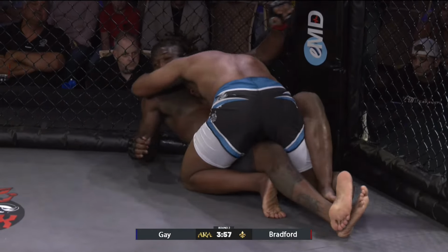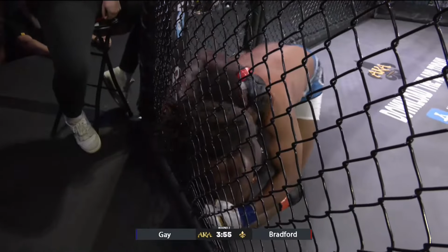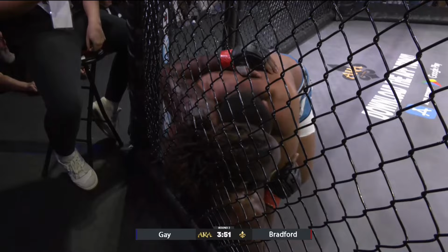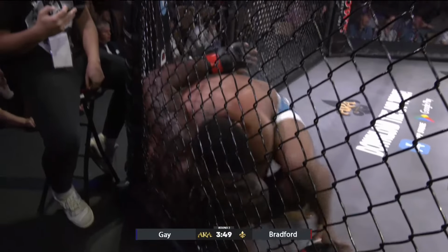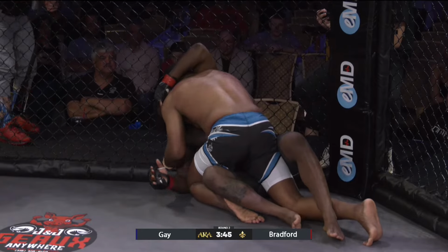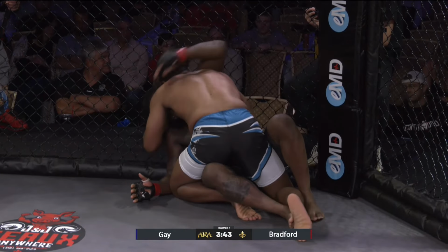Pretty hot first minute here in this second round. We saw Bradford land a couple big shots. Gay with another takedown. Big Superman punch stumbled him back to the fence and he just got a little overzealous. Nicholas Gay, just savvy. He's one of those guys, you know, he's never out of it.